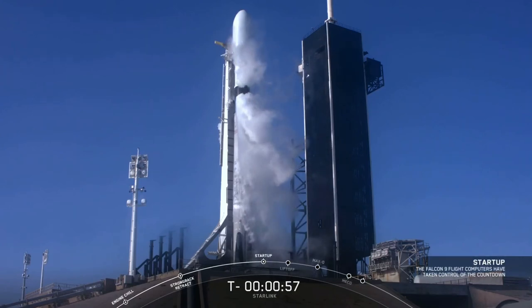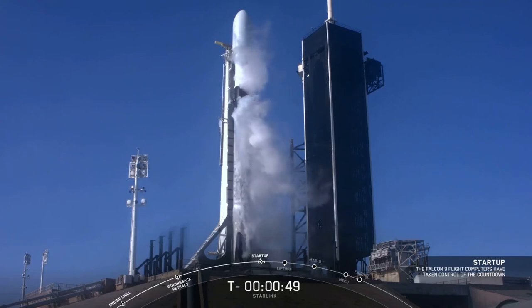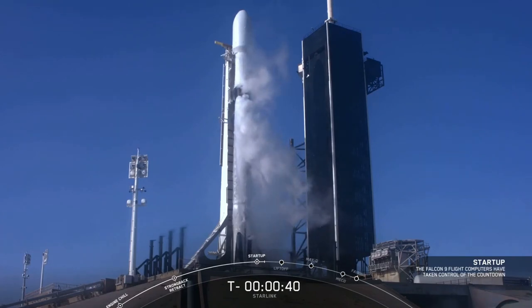Falcon 9 is in startup. There we heard the call out that Falcon 9 is in startup. The flight computers have taken over the launch sequence. First and second stages are now beginning to pressurize for launch. LD is go for launch. Stage 2 pressing for flight.